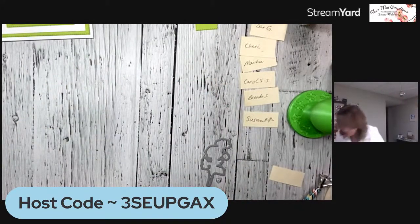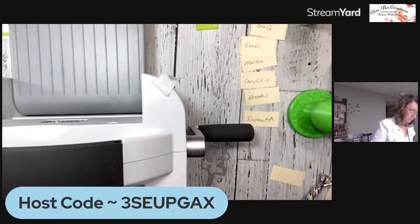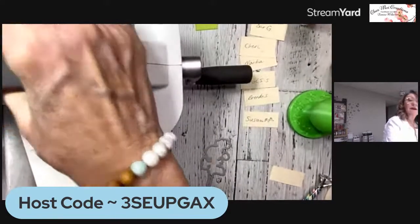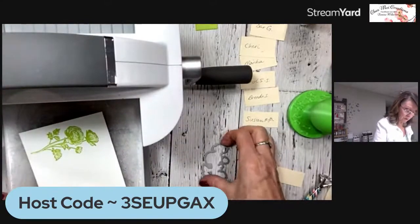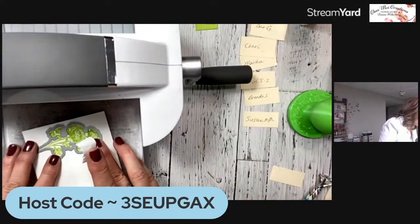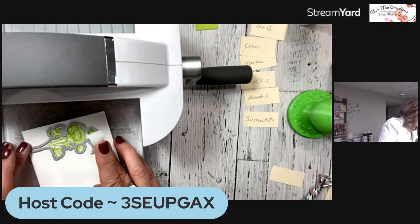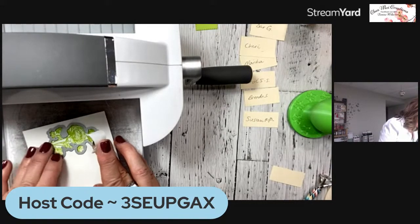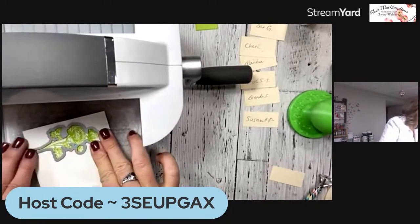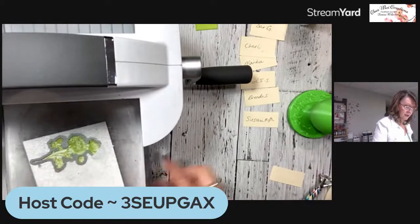So then we're going to grab our cut and emboss machine. And I'm going to put, you can't see what I'm doing, I'm going to put this down on here. And I'm going to grab that little piece of tape. This is just post-it tape. I don't want my die to move. Let's just hold that down there like so. I'm good. Get my plate on top of that.